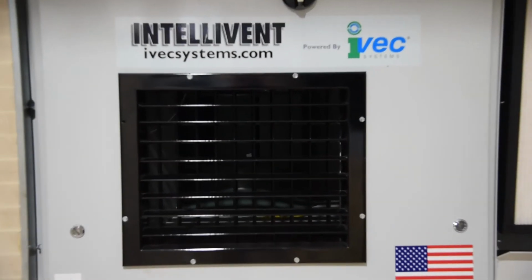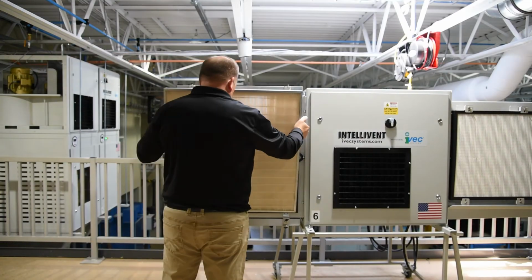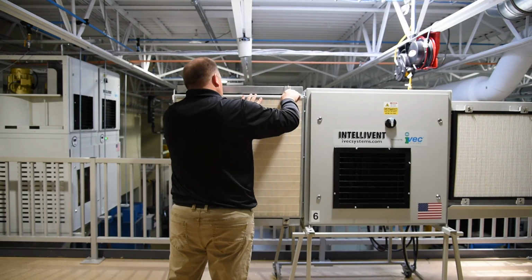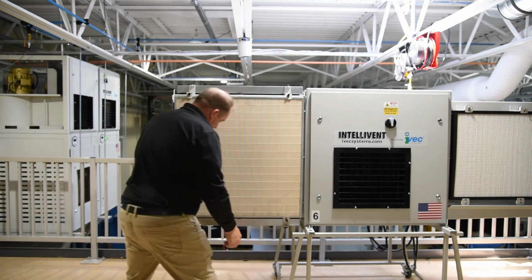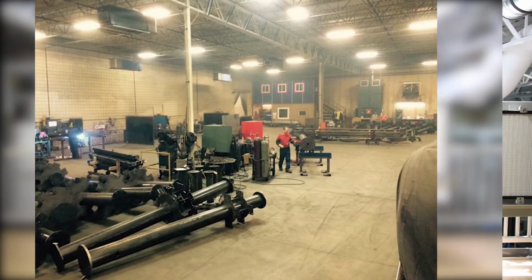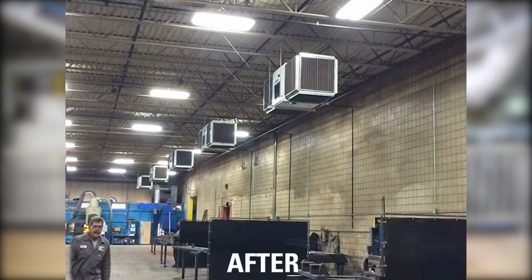The discharge air can be controlled with four-way adjustable louvers. The GVMC can be custom engineered to collect mist, smoke, oil, and fumes. Because the units are overhead, this allows for additional floor space.